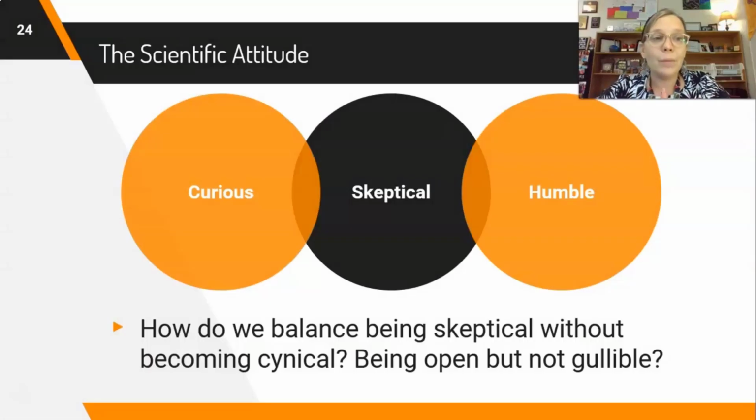So when it comes to approaching psychology as a science, we have to have what we call a scientific attitude. And that means we want to be curious and we want to be skeptical, but we also want to be humble. So how do we balance skepticism with becoming cynical, or being open-minded but not gullible? That's the challenge of thinking scientifically and thinking critically. So that's something that we're going to hopefully learn and get better at throughout the year in this class.